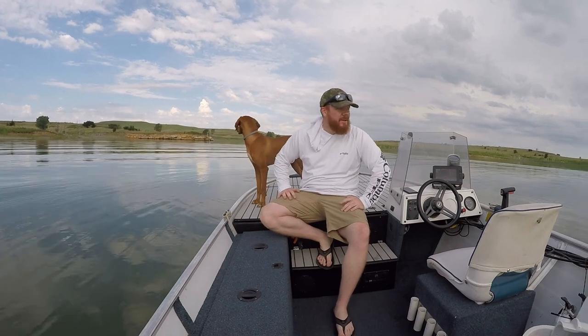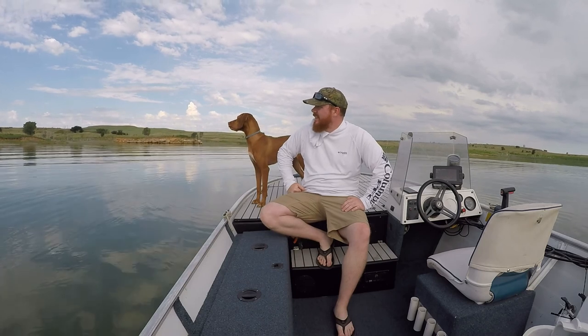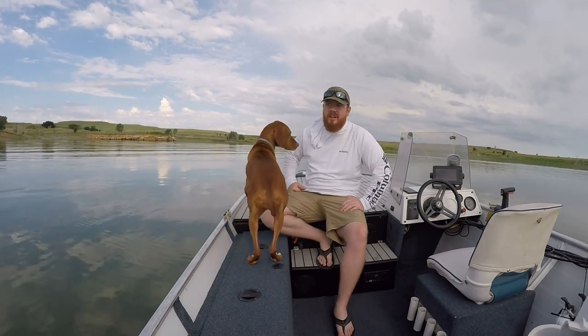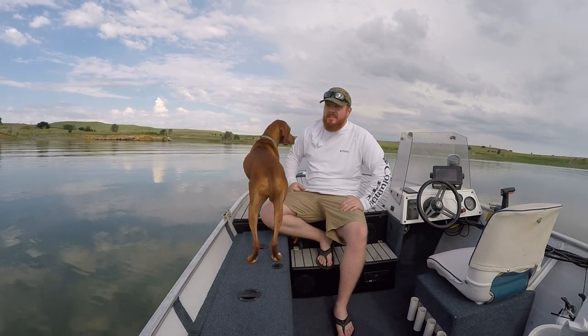I drove about 2 hours to this lake that I really enjoy. It's a really clear lake. I haven't been here in about 2 years. I fished here 2 years ago and caught them with my dad, and we caught a ton of them, and I'm already seeing some fish activity.